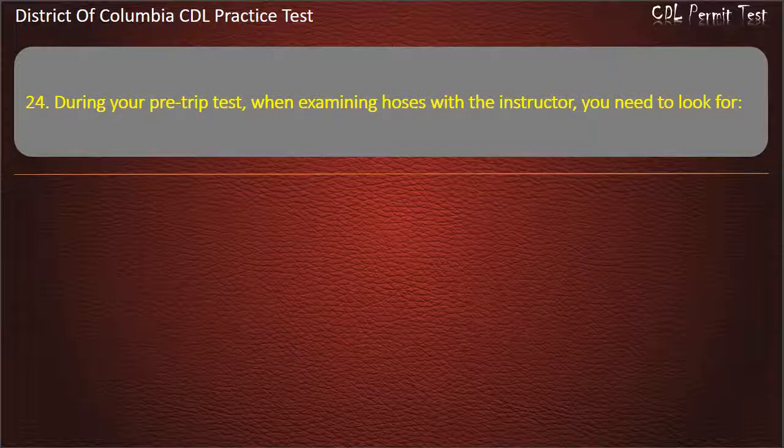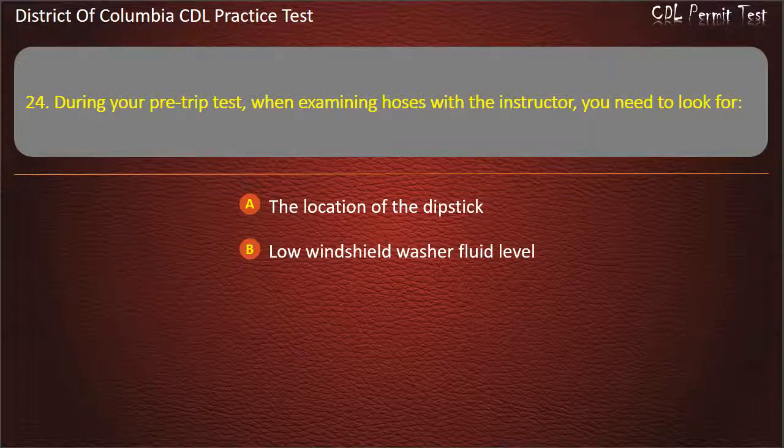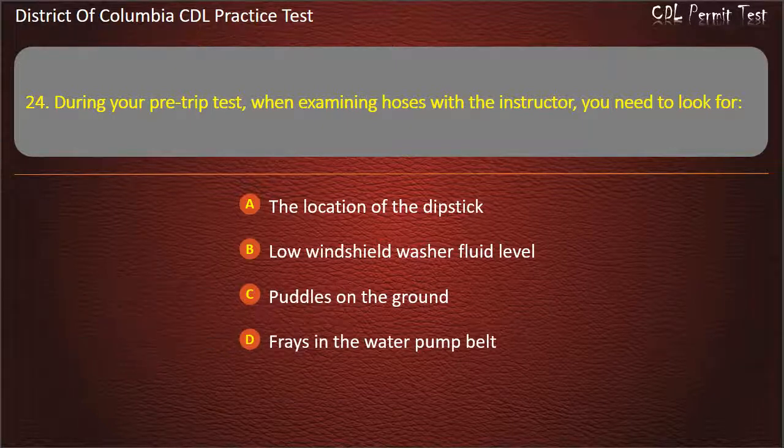Question 24. During your pre-trip test, when examining hoses with the instructor, you need to look for the location of the dipstick. Low windshield washer fluid level. Puddles on the ground. Fray in the water pump belt. Answer. Puddles on the ground.